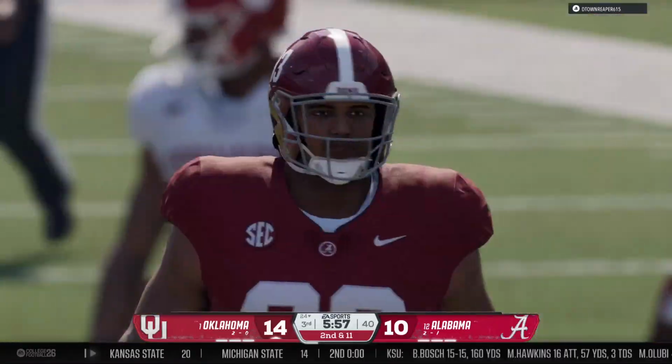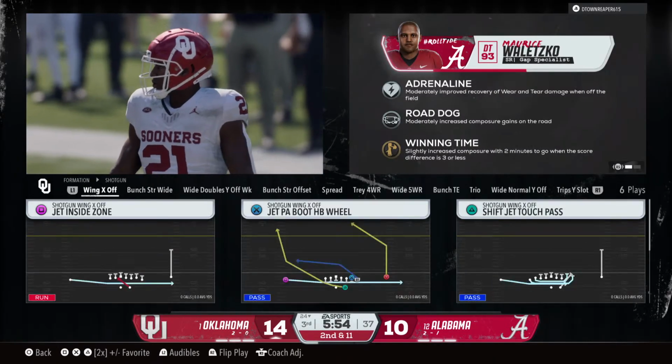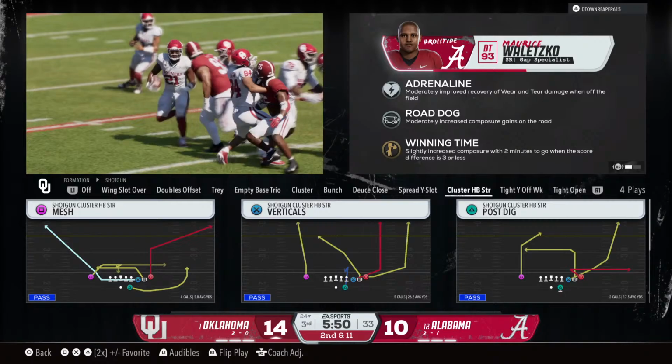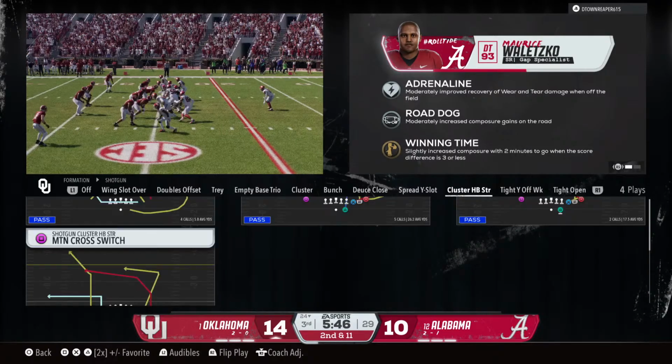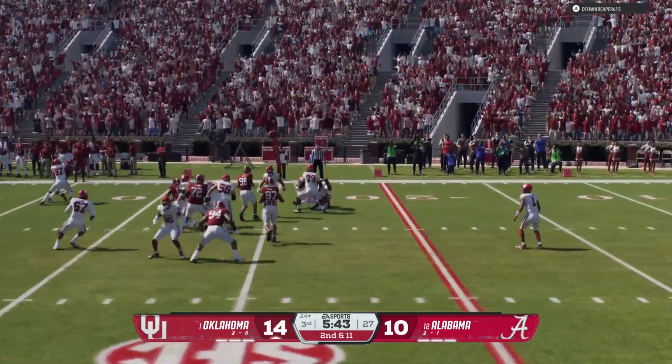Well, the play is just blown up by the big fella in the middle, showing some quickness for his size. Yeah, we know about his power, but how about his ability to penetrate there? And that's the quickest way to blow up a run game, that interior penetration. If you're able to break through the middle of that offensive line, then you can create a lot of havoc in the middle.